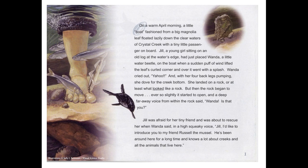And with her four back legs pumping, she dove for the creek bottom. She landed on a rock, or at least what looked like a rock, but then the rock began to move ever so slightly. It started to open, and a deep, faraway voice from within the rock said, "Wanda, is that you?" Jill was afraid for her tiny friend and was about to rescue her when Wanda said in a high, squeaky voice, "Jill, I'd like to introduce you to my friend Russell the Mussel. He's been around here for a long time and knows a lot about creeks and all the animals that live here."